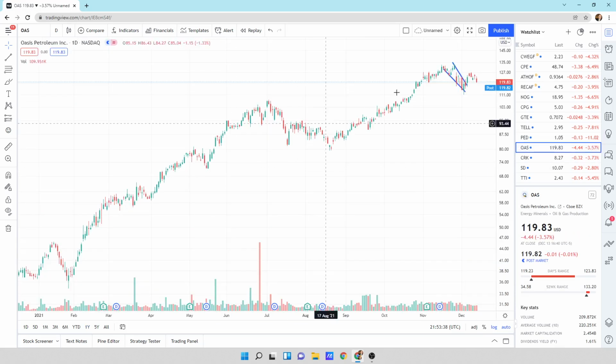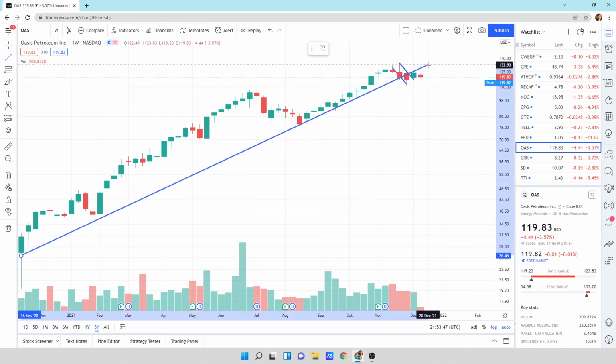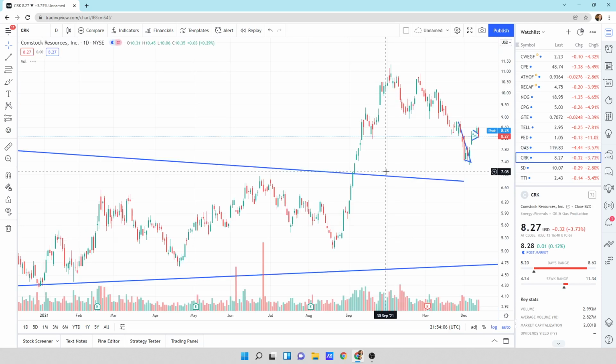Oasis Petroleum. We're breaking to the downside of this uptrend line, so we could break down here, guys. Kind of the backtest and then coming back down. So we might see a larger pullback in the short term for oil, natural gas, and even uranium looked like it was pulling back.